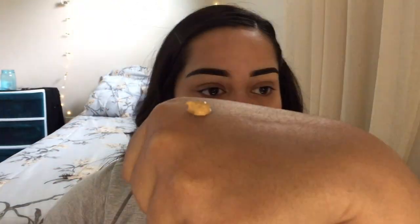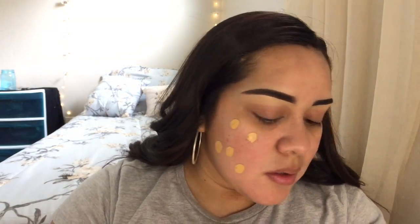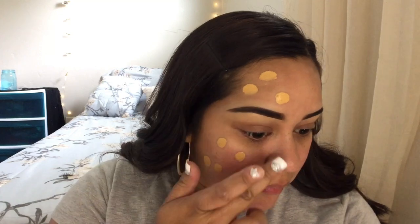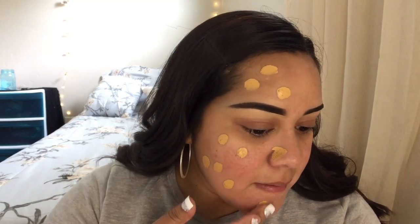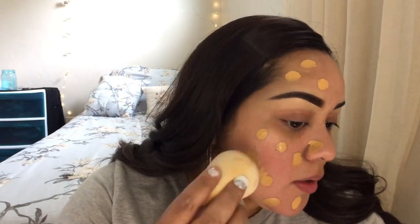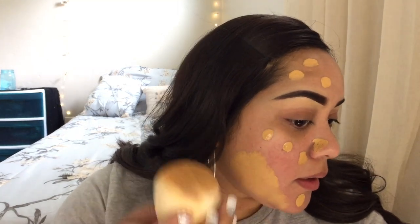Super fugs. You can kind of see the color here. I'll put it out on my hand. I'm going to start with that much and just dot it on everywhere. Sorry, I'm using my mirror behind this camera, so I'm kind of looking off. There's still a little bit on my hand, and I'll just use my beauty blender to start blending that in.